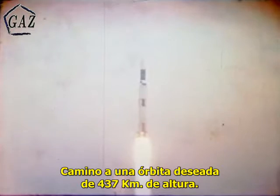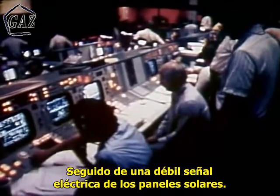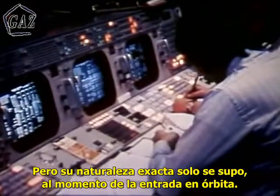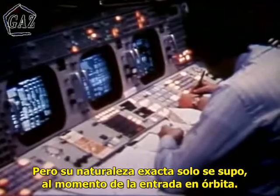It was the afternoon of May 14, 1973, when the unmanned Skylab Saturn workshop was hurled aloft at Cape Kennedy, on the way to its assigned orbit 236 nautical miles in space. The cloud cover was heavy on launch day and prevented tracking cameras from seeing an event that occurred about 1 minute into the mission. At the point of maximum vibration, telemetry sensed premature deployment of the meteoroid shield, followed by a weak electrical signal from the workshop solar arrays. Clearly, there had been a problem, but the exact nature wasn't known until after orbital insertion.